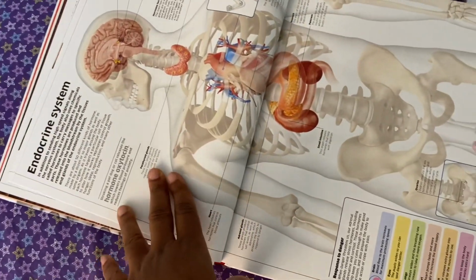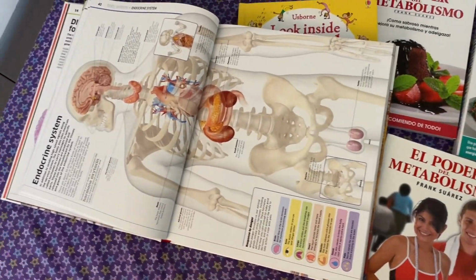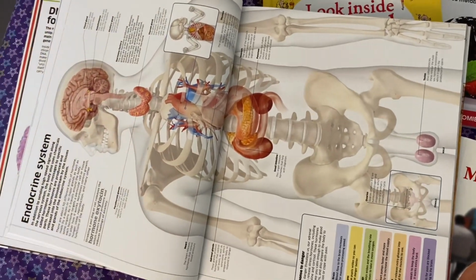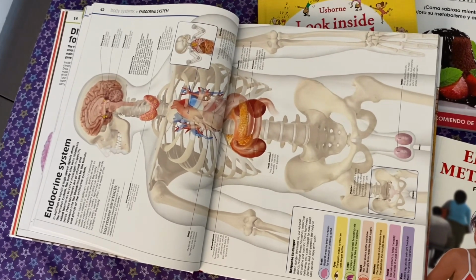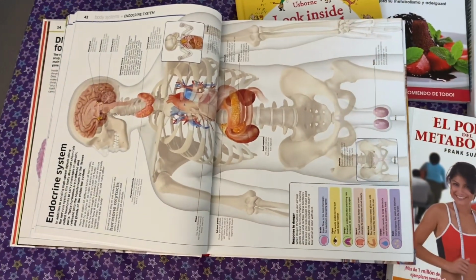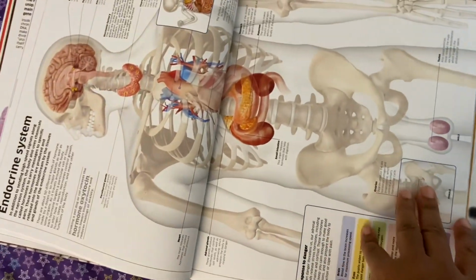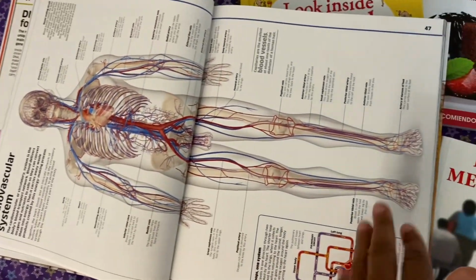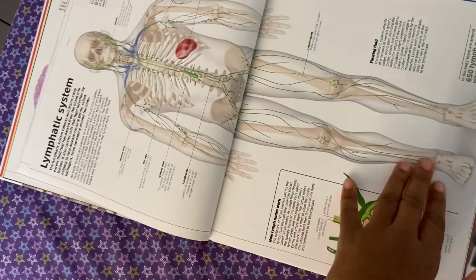I myself want to become more knowledgeable about the endocrine system because I've been having issues with my throat for a while, and I want to really help heal my throat. When I feel that discomfort, it really affects my whole energy level, the way I feel, and I want to become more knowledgeable to know how I can support my endocrine system better. The lymphatic system.